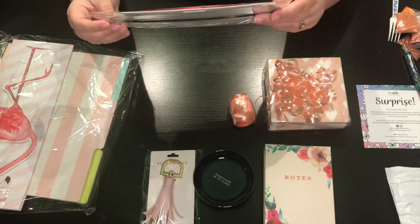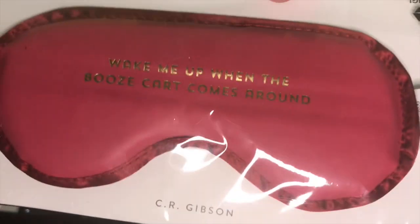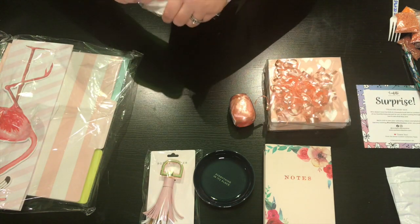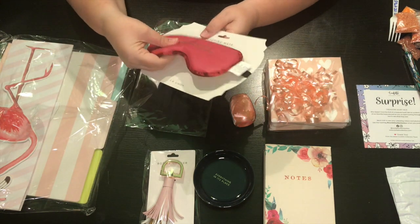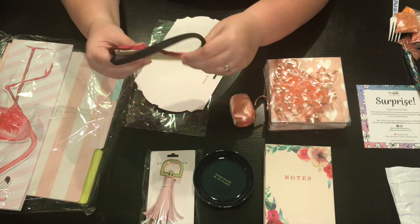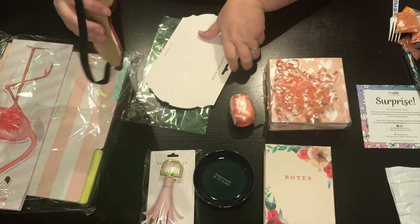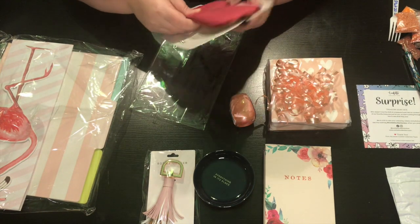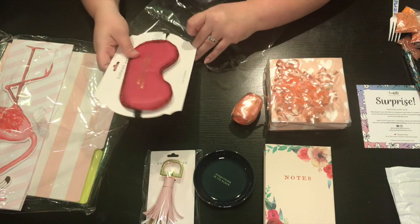We've got this Wake Me Up When the Booze Cart Comes Around sleeping mask right here. I'm going to open it and see the quality of it. So it's like a foam in there. Super cute. It's pink in the front, gold in the back. It's kind of memory squishy foam. It's great. Put this back in here.